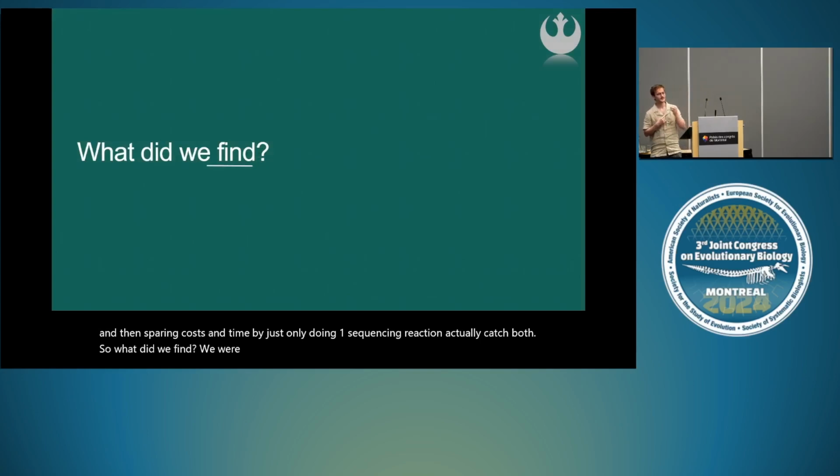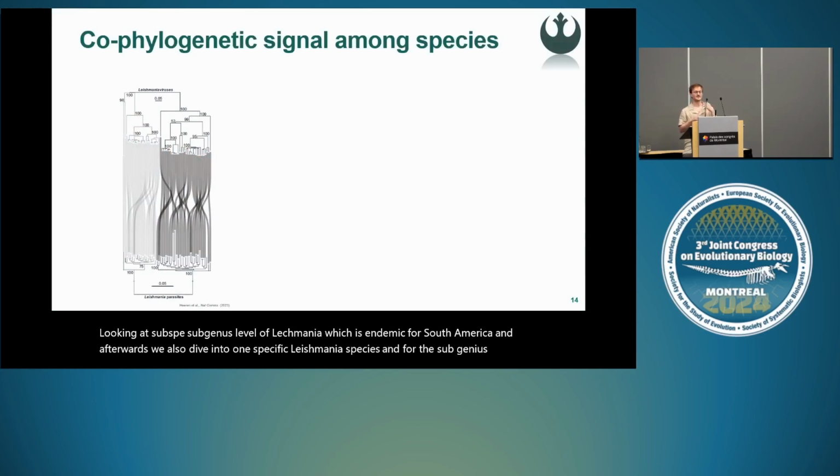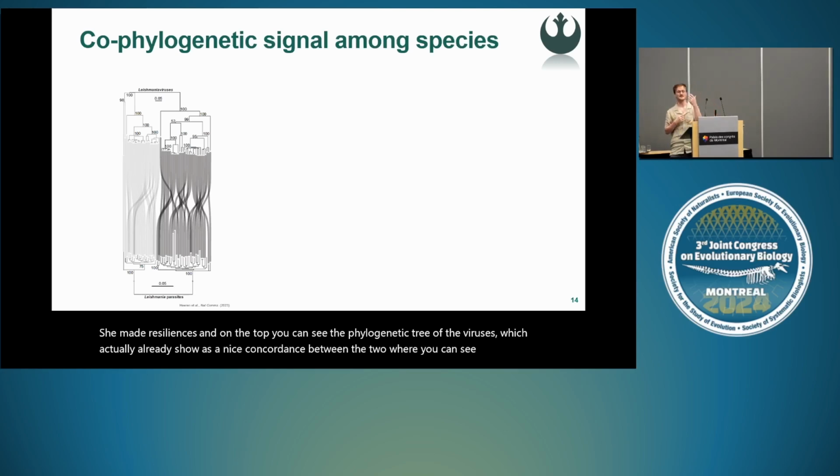We were looking at the subgenus level of Leishmania, which is endemic for South America. And afterwards, we also dive into one specific Leishmania species. For the subgenus, we found a topological cophylogenetic signal between the two most prevalent Leishmania species within South America. The bottom phylogenetic tree represents the phylogeny of these two Leishmania parasites, with in gray Leishmania guianensis, in black Leishmania brasiliensis. On the top, you can see the phylogenetic tree of the viruses, which already shows a nice concordance between the two, where you can see that LRV of Leishmania guianensis, the gray tips, really nicely diverges separately from the ones of brasiliensis, namely the black tips.